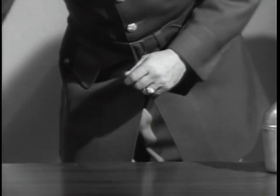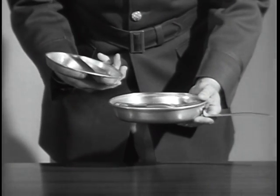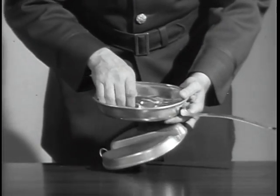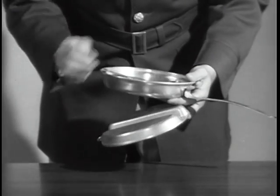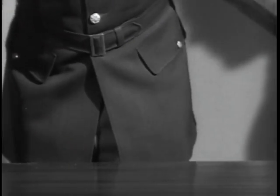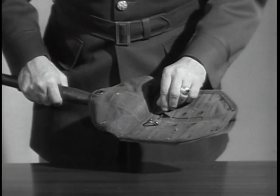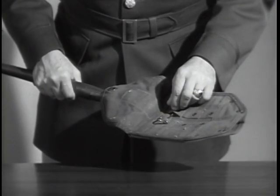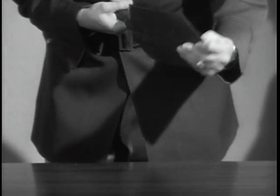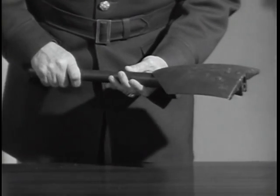Now, in addition, we have the mess kit, which the individual carries in another article which I'll show you. This has two compartments for dessert and soup, and has the knife, fork, and spoon, all of which collapses and makes a neat package which goes in the individual's pack. We have here next the infantryman's friend, the entrenching tool. This also connects to the cartridge belt. This can be used as a shovel in this particular position, or it can be used as a pick when broken like this. It fits into a neat pack and is carried on the man's back on the combat pack.